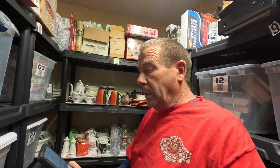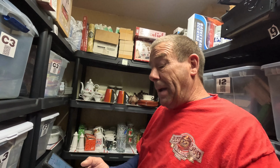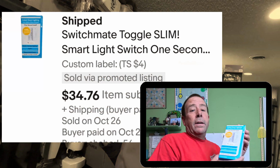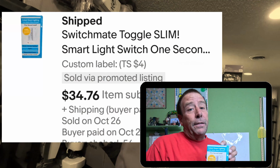Next item we have going out, another thrift store item. This is a SwitchMate toggle, slim smart light switch, 1 second install. It was brand new in the box. I paid $4 at my local thrift store. It's not even in inventory yet, so we're going to go right over here. There it is right here. So again, paid $4 for this from my local thrift store. This sold for $34.76 and the buyer is paying $640 in shipping.